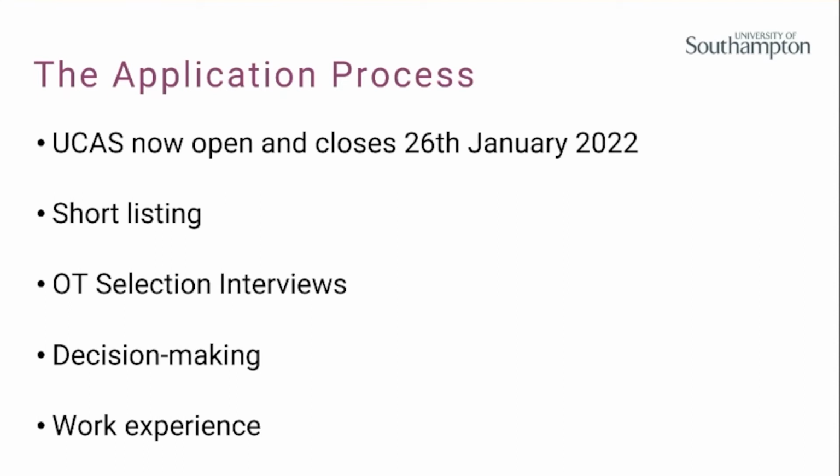So if your personal statement meets our requirements, you'll be shortlisted to an interview, and interviews for this academic cycle for entry in 2022 will continue to be virtual. So they'll be on the Teams platform. You'll be invited to an interview where you will meet two members of staff. Could be a member of staff of the OT team here at the university, could also be a clinician working in practice. We then go away and make our decisions and let you know as soon as we can.